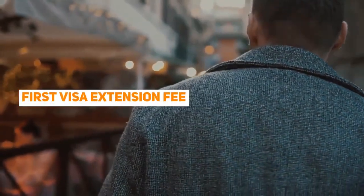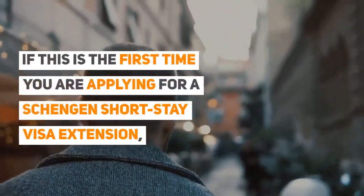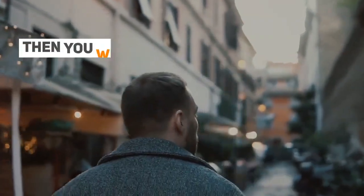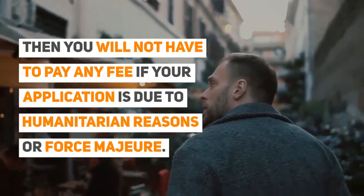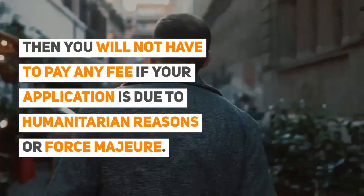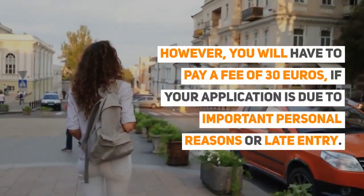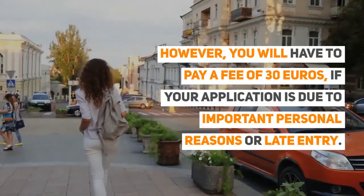First visa extension fee. If this is the first time you are applying for a Schengen short-stay visa extension, then you will not have to pay any fee if your application is due to humanitarian reasons or force majeure. However, you will have to pay a fee of €30 if your application is due to important personal reasons or late entry.